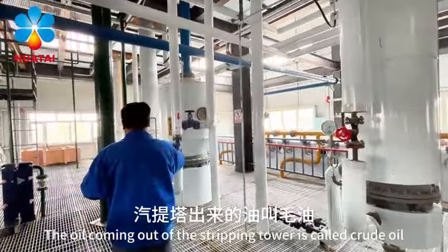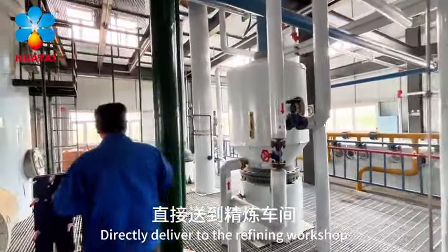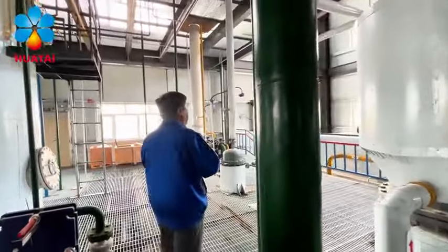The oil coming out of the stripping tower is called crude oil, directly delivered to the refining workshop. Tail gas paraffin absorption system.